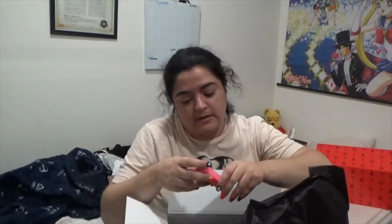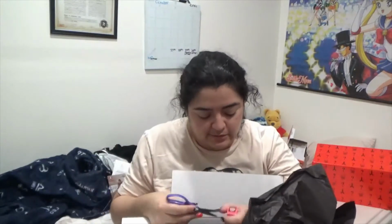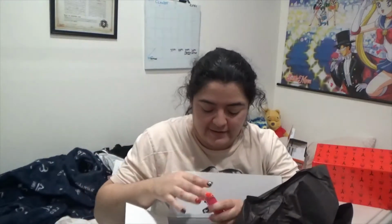Okay. First is the Velvet Liquid Lipstick in Unicorn Blood. From what I understand, he loves putting Unicorn Blood in pretty much every mystery box of his. Oh, but it's still pretty though. I can see why. It is super pretty. I'm not swatching anything because I have to determine what I'm keeping and what I'm not keeping. But Unicorn Blood.